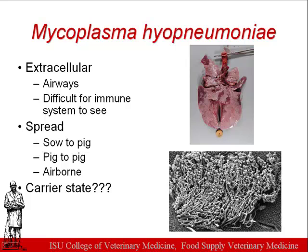The spread is primarily, we think the most important route is sow to piglet, and then however many piglets get infected, they go after weaning, and then there's piglet to piglet transfer, and also the potential for airborne transmission exists. And Scott Dee has done some of that work in his research projects, where he has a source herd, and then 9 kilometers away they have found viable organism that was just airborne transmission.